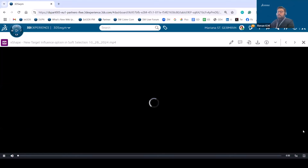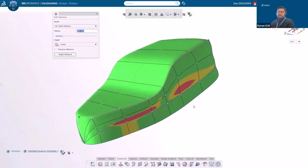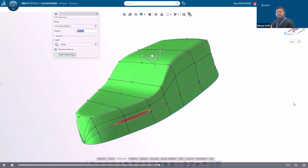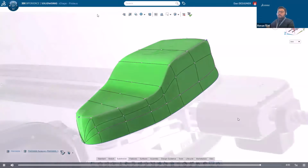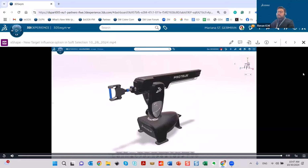The first enhancement that we made is the reverse influence option. And so we see here we select that edge, and then once we reverse influence, it actually reverses the field of influence so that it has most impact away from the selected areas. The robot is also moved to the area of highest impact. So the other thing that I'll show here, and we can start this video over, Mariana, if you can just restart it.